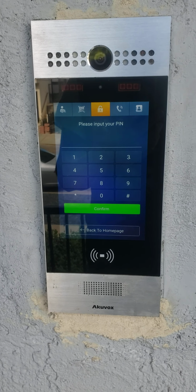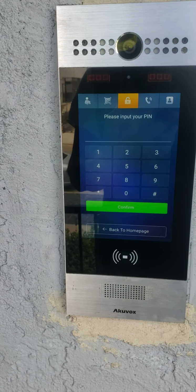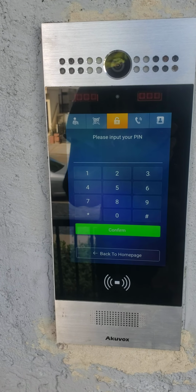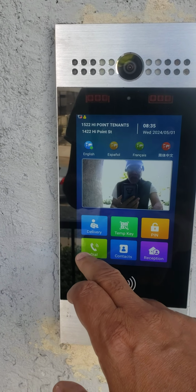All right, let's look at this one. To enter the building, please enter your PIN code. Okay, let's hear that again. To enter the building, please enter your PIN code. It says to enter the building, enter the PIN code. Okay, so that's not an intercom either. That's a door entry system, right? Okay, let's look at this one.